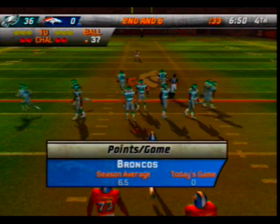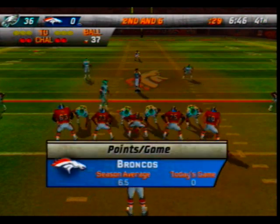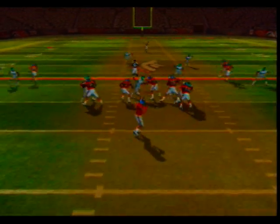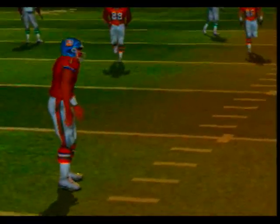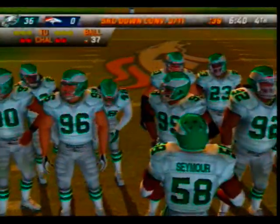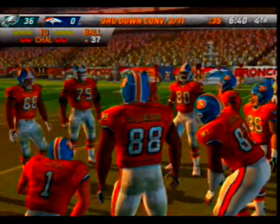Ball on their own 37. Keep the throttle down. Little back in the shotgun. With the pass, drops the interception. What the defense is doing is they're watching the quarterback's eyes. They're in position so that whatever happens, the ball is in front of them. And that time, it almost got him an interception.